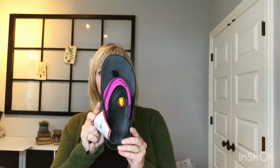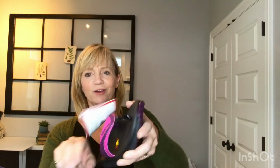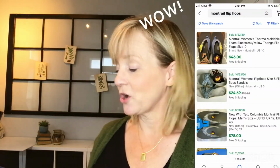Okay, here's a random thing that I got that probably won't sell for a few months, but these are comfort flip-flops. Also a brand I'd never heard of, Montrail, but they had tags on them, so I figured they were worth getting. I don't think they'll bring a ton of money, but I think it's worth trying out, especially if they're new with tags.